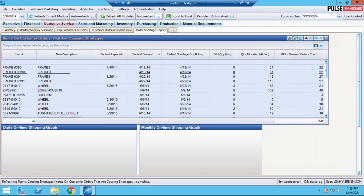Now, the idea is not that you would look at this after you've sent your pick tickets out. The idea is you would look at it the week before and say, this is what we need, these are the parts that were short, and this is what it looks like. So this is just a tool to assist with being able to see the orders. Along with that, we have some on-time shipping graphs that will help assist with those as well.